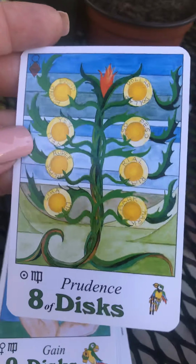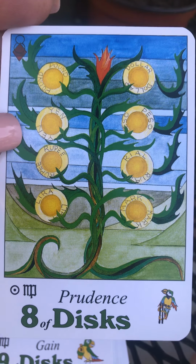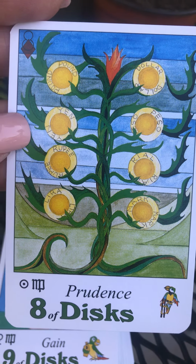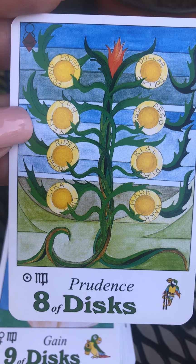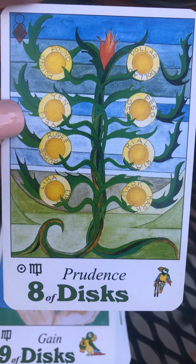Eight of Discs, prudence. That's sort of funny. Look at what they've got on the coins. Dollar, pound, yen, peso, rupee. Funny. Mark, lira.